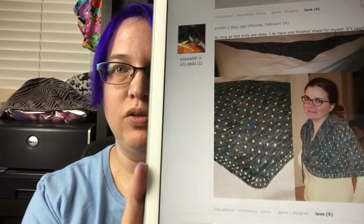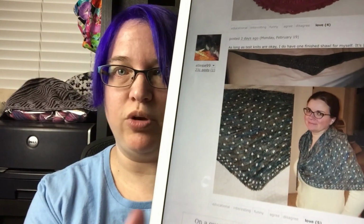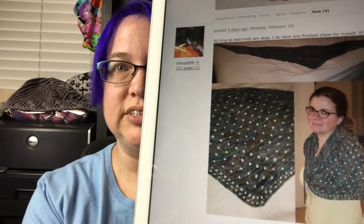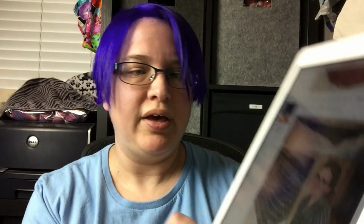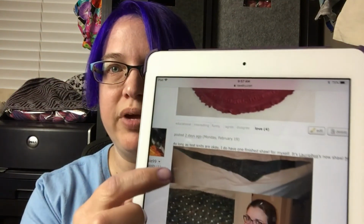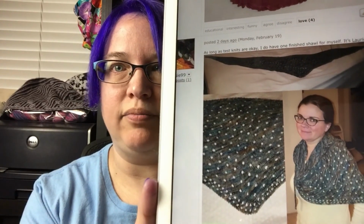And then finally, at this point, we have Elsie 99, who has knit a test knit for Lori B. Lori B is one of the local DFW area designers. So this is a new pattern that will be coming out that Elsie 99 has knit for this knit along. So you can see up here the overall shape of the shawl, and then this nice stitch pattern on the shawl there.